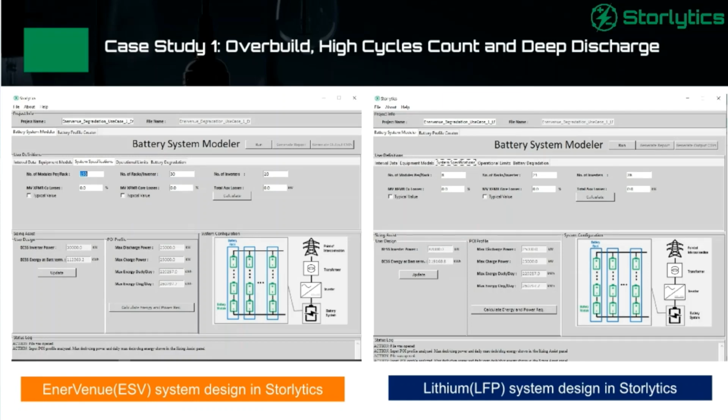So this slide is just a snapshot showing how we're modeling this in the Storlytics platform. There are several tabs here. You can choose the battery model, you can choose the inverter model, you can input the use case profile that you want to simulate, and then you choose the configuration of the system, and then you run your simulation. On the left was the Enervenue system, on the right is the lithium system.